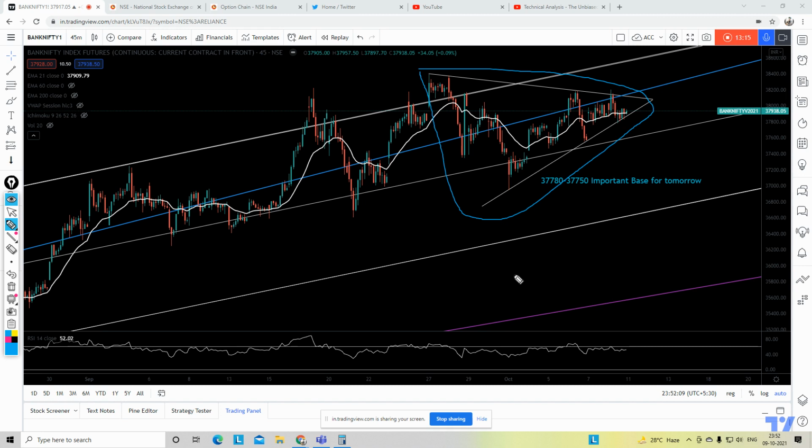Any breakout or any breakdown, since it is a bilateral pattern, will take Nifty with a higher momentum. And it is spending a very good time consolidating within the triangle. Understood? So I hope I'm very clear. It is the continuation of the same series of videos which I have been making. This would be the fourth video. So I hope I'm clear with the Nifty futures as well as the Bank Nifty futures.